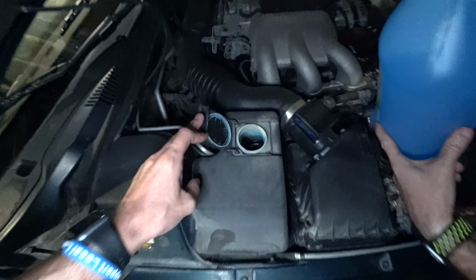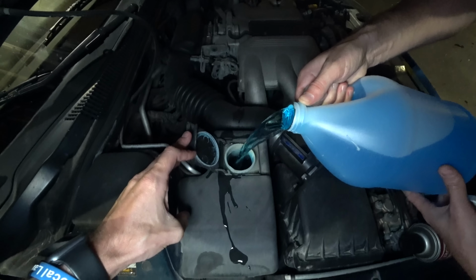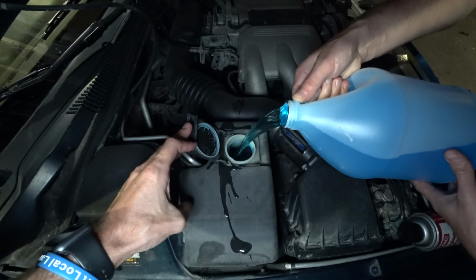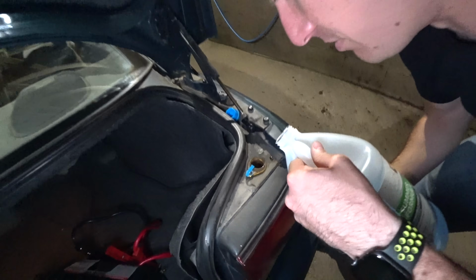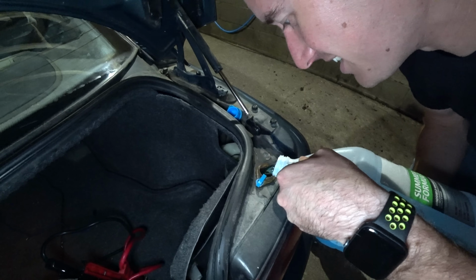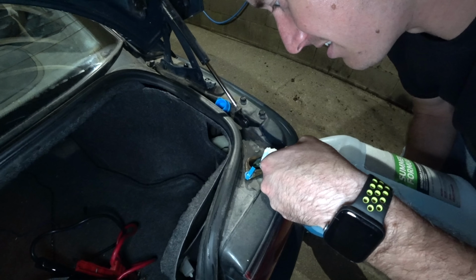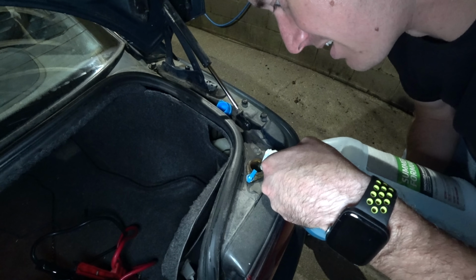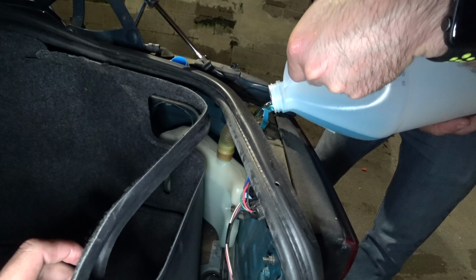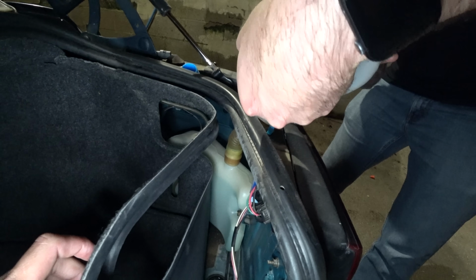Everything's empty, isn't it? Oh yeah, that's empty. Yeah, there's a tiny bit. Put a half gallon in there. Save some for the back. Oh yeah. Now for the fun part, right? I did it. It's still so funny to me. The rear fluid? Rear reservoir. I don't need much more. It's a big reservoir. I bet it was completely empty.